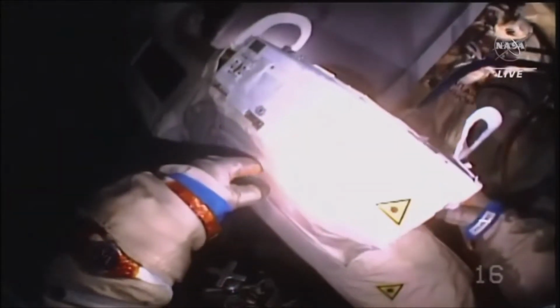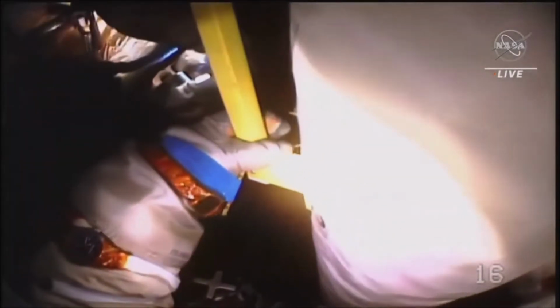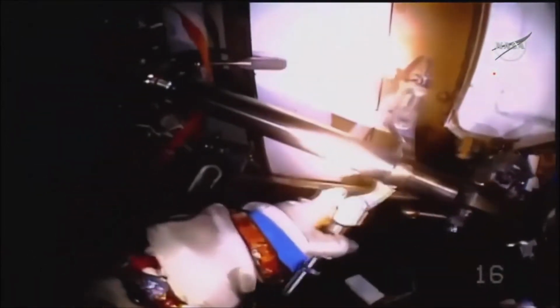Oleg, this is Solovyov. Drop everything and start going back right away. Yes, yes. How copy? Copy. So, Oleg, go back and connect to station power. Yes, I copy. Vladimir Alexeyevich, I copy and understand. Immediate return to airlock. Yes, and connect to station power. Affirmative, connect to station power.